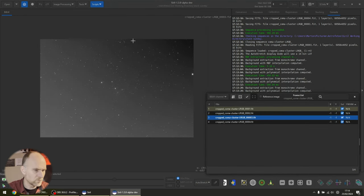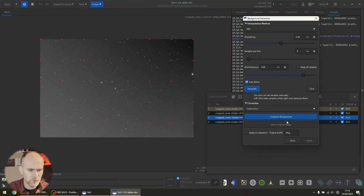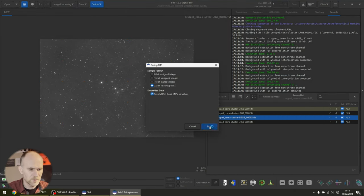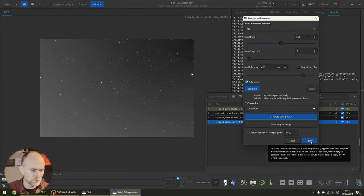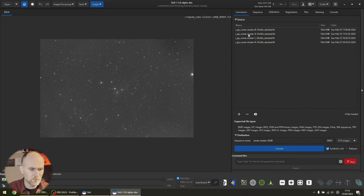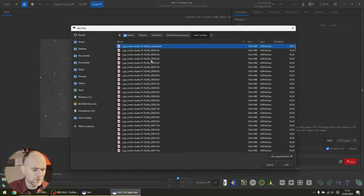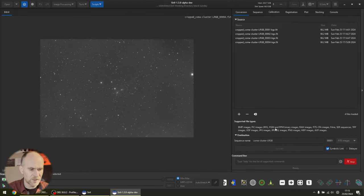The third one, background, generate, compute, apply, save. Okay. And the last one, background extraction, generate, compute, looks good to me. And we can save this. Well, there was no real need for putting them into a sequence after all, but if I now look for BGX files, I have four of them, which I can once again add to a sequence.